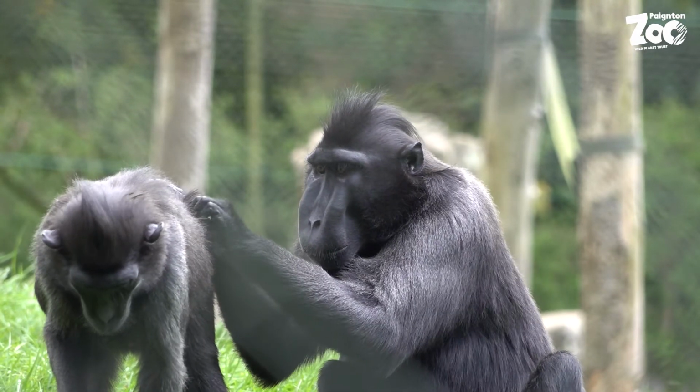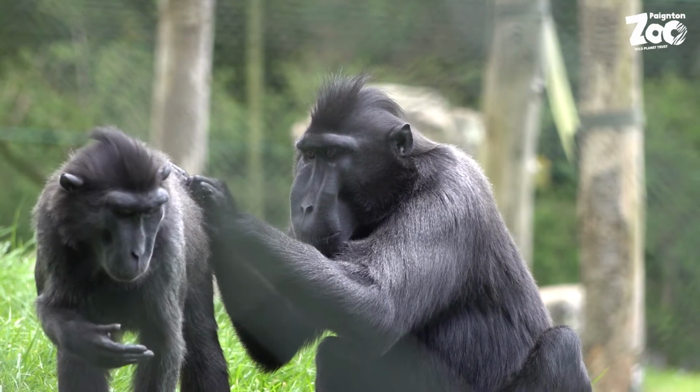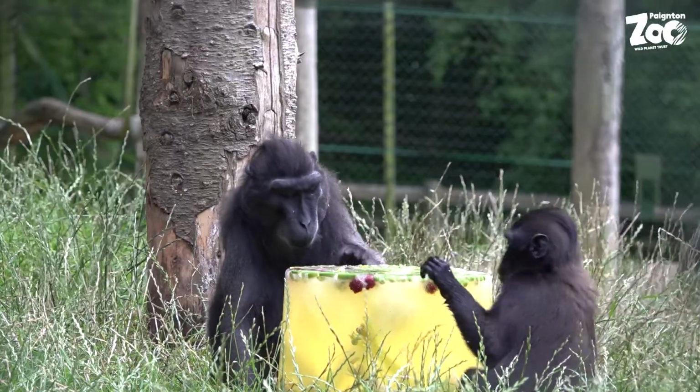Right? Yeah, so you'd have to give more than the number of animals that are in there, otherwise the more dominant ones would probably take two or three. So you'd have to give maybe double the amount of the animals in there.